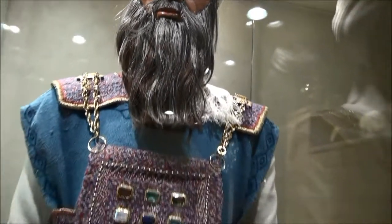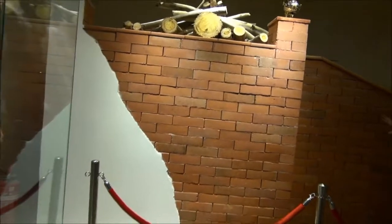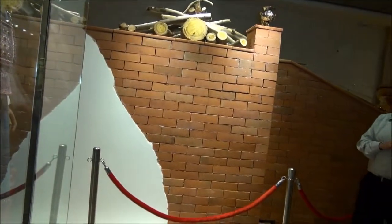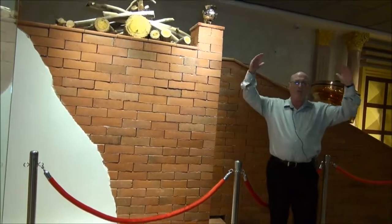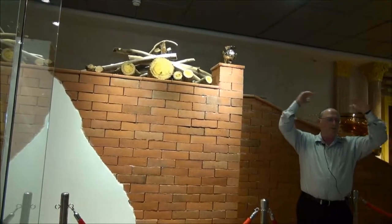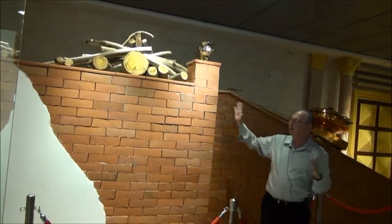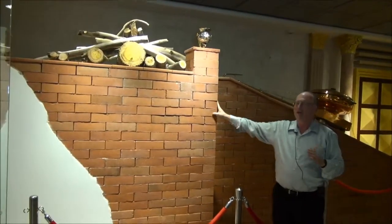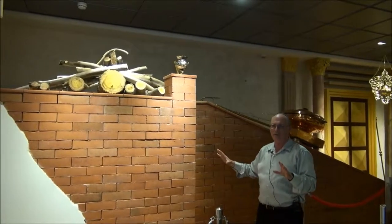Let's move over here now and we can talk about the altar. This altar here is the smallest regulation altar there could be. In the Second Temple, the altar was 3.5 stories high, and it was a square of 16 meters on each side. This clearly is not that.